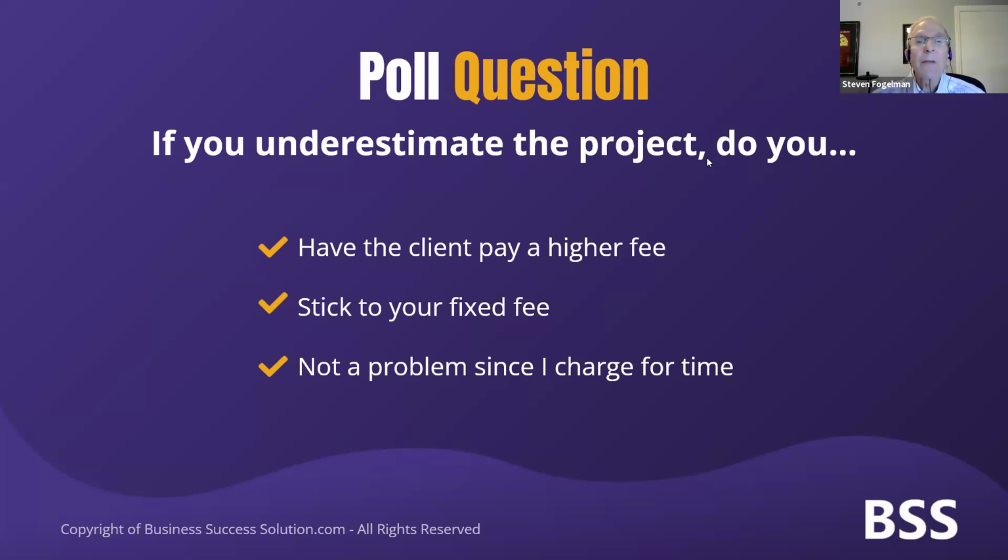Once again, if you underestimate the project, do you have the client pay a higher fee, stick to your fixed fee, or it's not a problem since I charge for time?